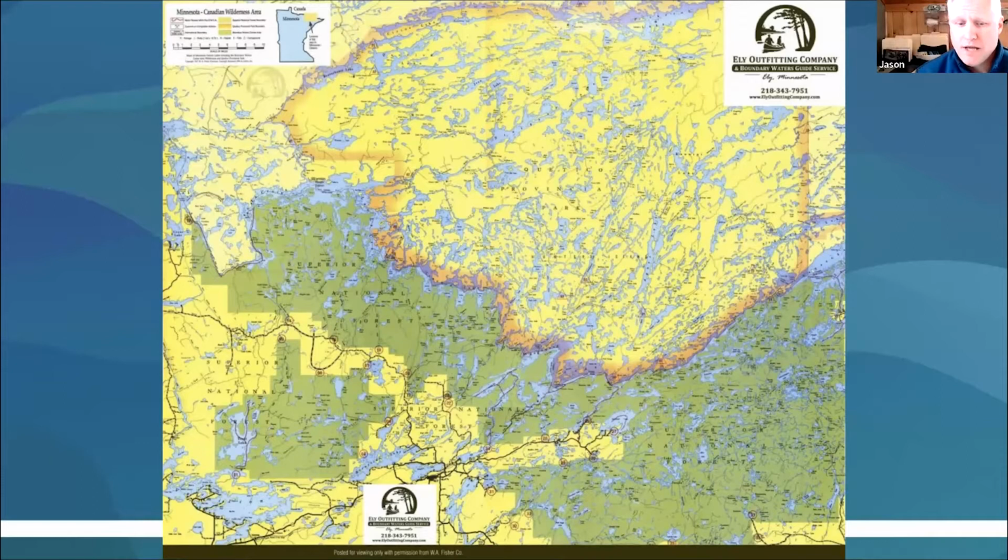And when people start thinking about the Boundary Waters, oftentimes they don't know where to start because it's so big and there are so many options. Working with outfitters and working with Paddle Planner are a couple of ways to start narrowing down your options.